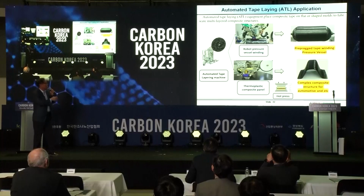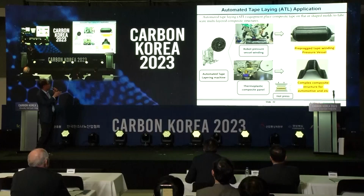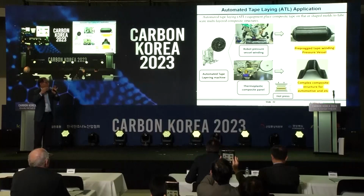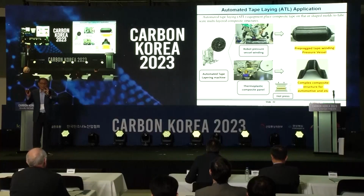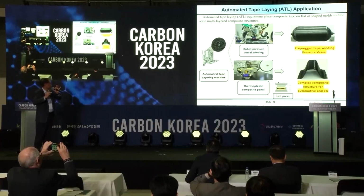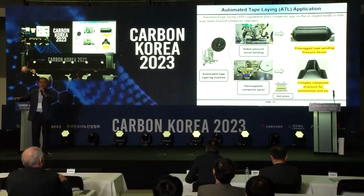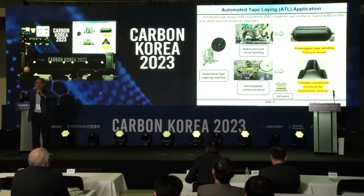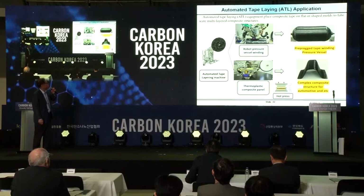Okay, so this automatic tape layering technology can be applied, of course, to a pressure vessel, but also to any generic composite plate. You just lay up, and this is a thermoplastic. You can do stamping and thermoforming easily. So I believe this technology is very important.